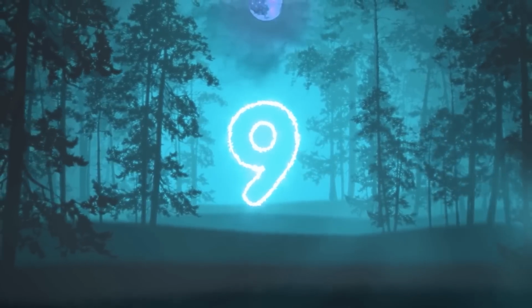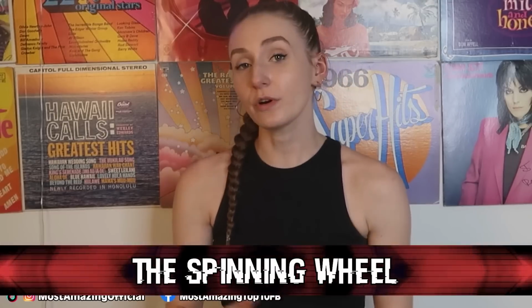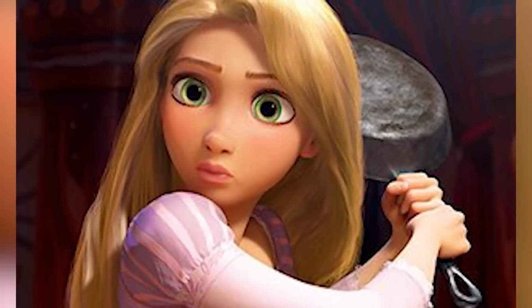Moving on at number 9, we have the spinning wheel. Aurora from Sleeping Beauty isn't the only princess that has to look out for a dangerous spinning wheel. Rapunzel from Tangled has to as well.